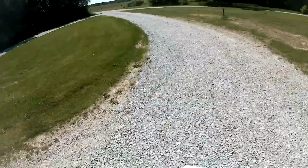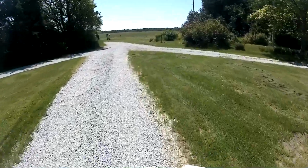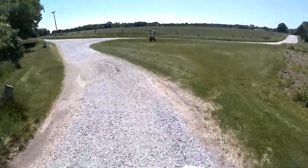So here I am jumping on the Trek Excalibur 8. I decided that would be the appropriate bike to take because I was going to do some gravel riding that day. I took kind of a funky route.